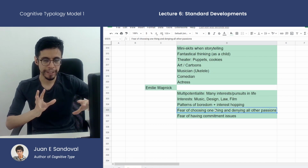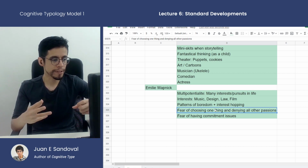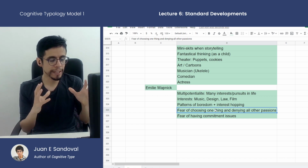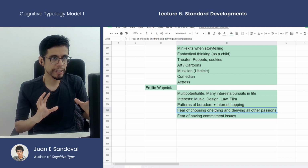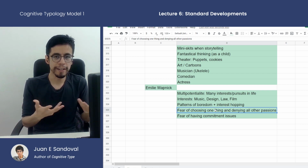But here, Emily Wapnick feels as though the transience of her interests disallows her from selecting a passion that she can stick with. And so both of them have different kinds of issues with what I could roughly call stability. They both see stability as something that is not in their grasp.